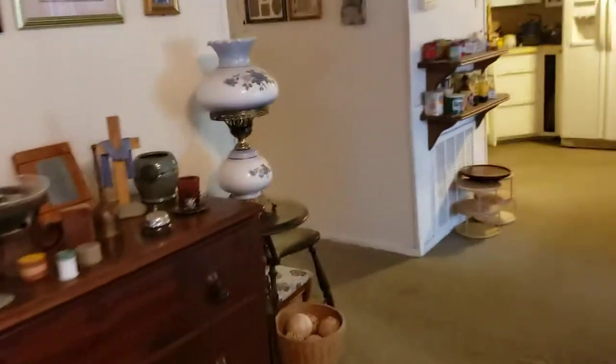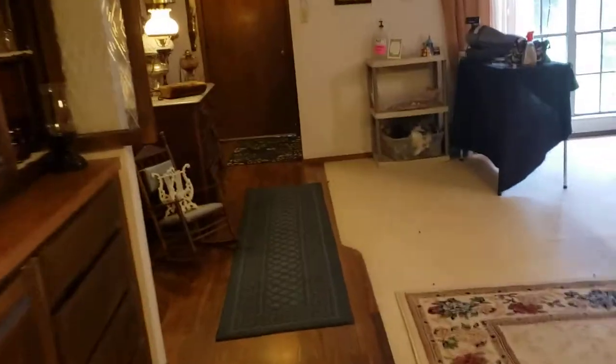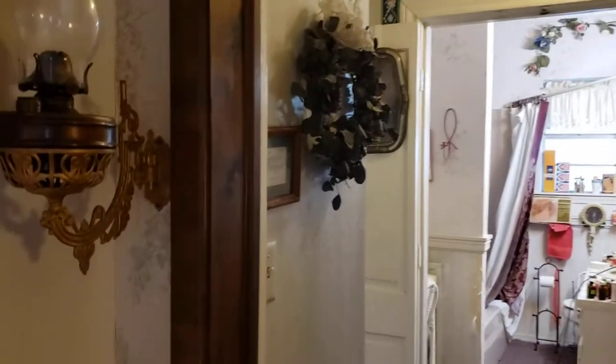But wait. That's not all, folks. We got more. There's more. I will walk back through to where the front door entry was. So if you walk in, you pass here. There's a hallway. Down the hallway.